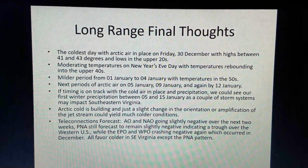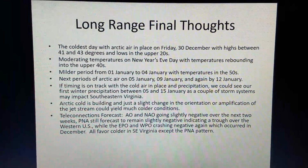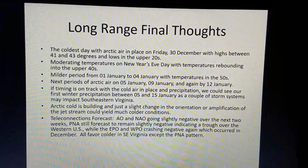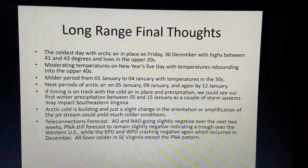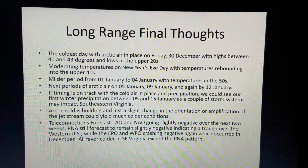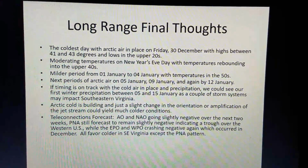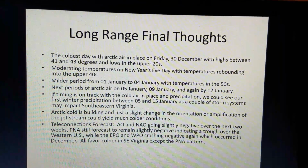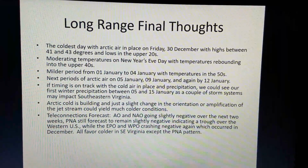And then teleconnections forecast, the Arctic Oscillation and North Atlantic Oscillation are going slightly negative over the next 2 weeks. The Pacific North American pattern is still forecast to remain slightly negative, indicating a trough over the western U.S., while the Eastern Pacific and Western Pacific oscillations are crashing negative again, which indicates a colder time period. All teleconnections favor colder weather in southeast Virginia, except the Pacific North American pattern. If that were to go positive, we'd get a big ridge in the west and a deeper trough in the east, much colder air here for southeast Virginia.